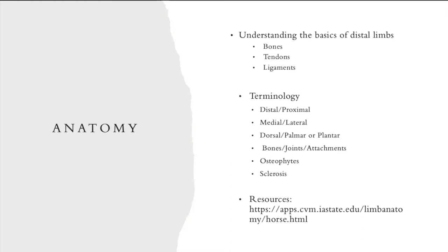When we have terminology, we have distal and proximal. Far away is your distal, proximal is closer to the body. Medial and lateral is just what it sounds like. The medial aspect of the leg is the middle part, aiming more towards the center line of your horse, and your lateral is the outside part.